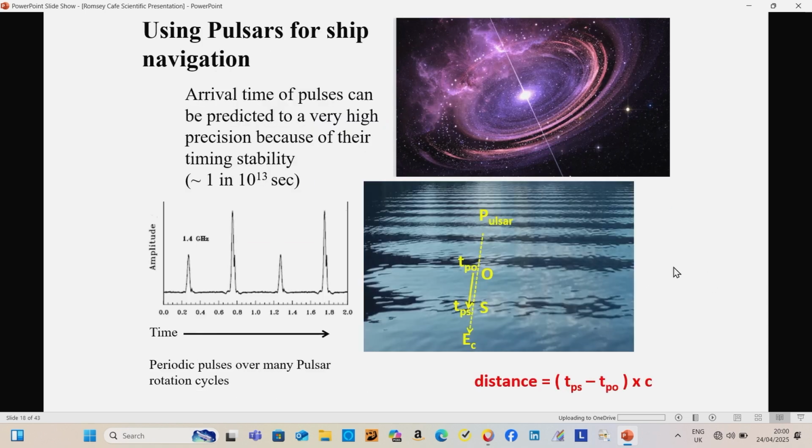Right, let's say a little bit about pulsars for ship navigation. So this is a pulsar, I'll explain that in a minute, but basically a pulsar emits radio waves, X-rays, various electromagnetic energy in the various regions of the electromagnetic spectrum. And by the time those waves reach us, they are actually parallel waves, as illustrated here in this diagram.